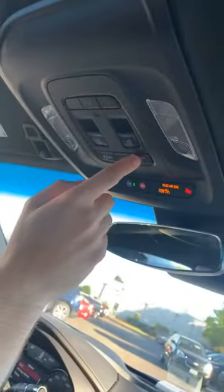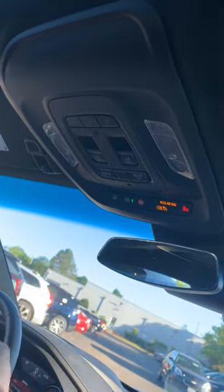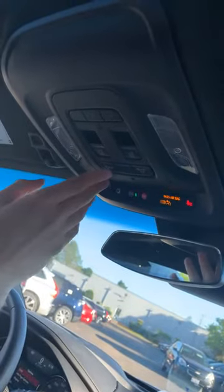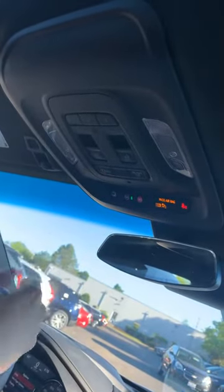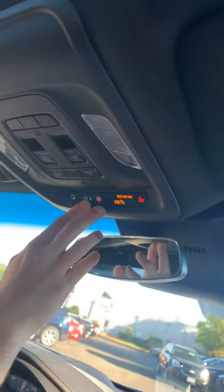Your lights you can turn on and off, of course. Let's say when you open the door, the lights turn on. If you want to keep those lights off, you can click that to turn off those lights when you leave your vehicle at night. And then also right here, this is the most important one for sure.